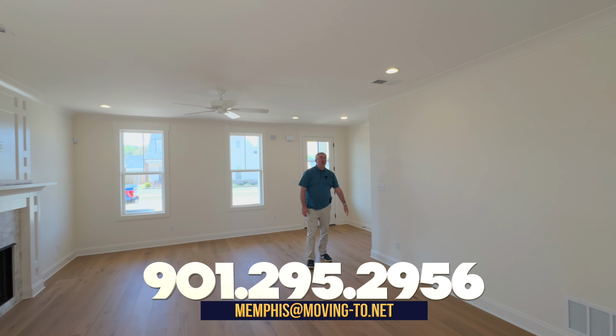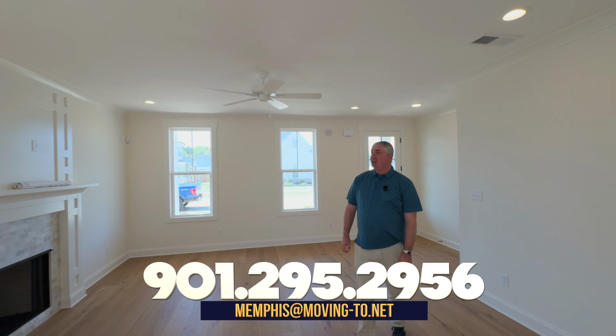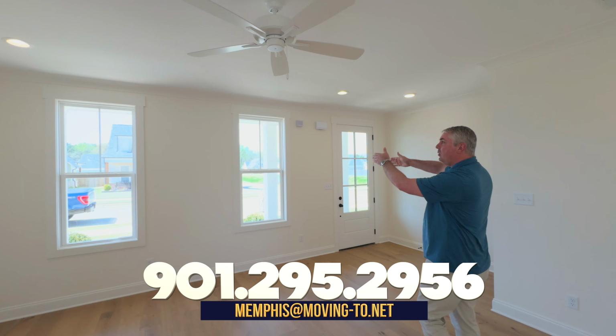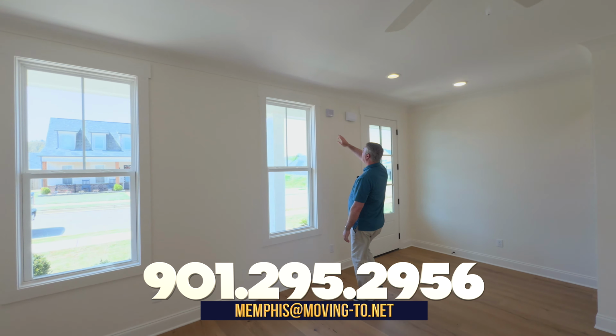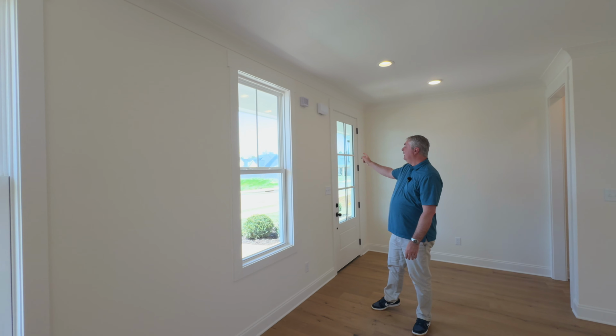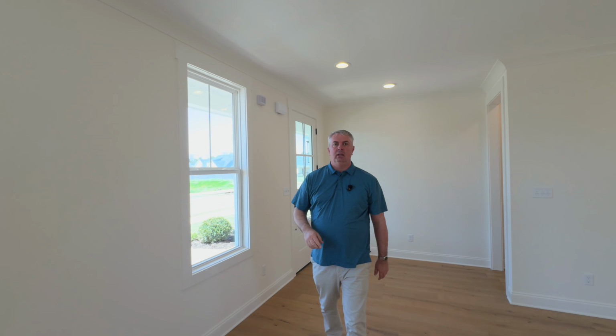I'm noticing the 9-foot smooth ceilings in here, Jared. Tons of crown molding around. You've got that modern craftsman look on the windows here, just a little bit of overhang there, framed up with the 1-bys on the doors and the windows. I do like that.